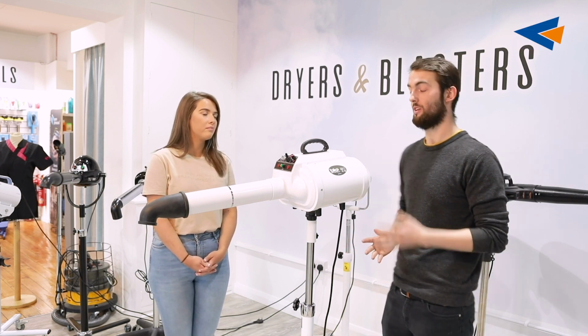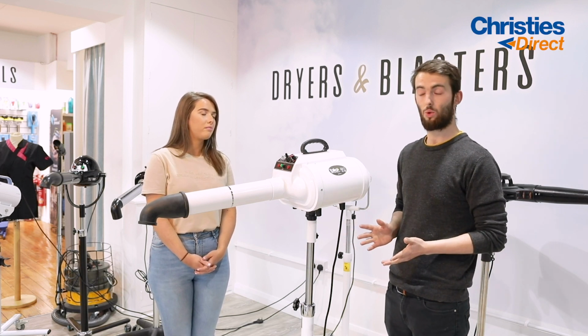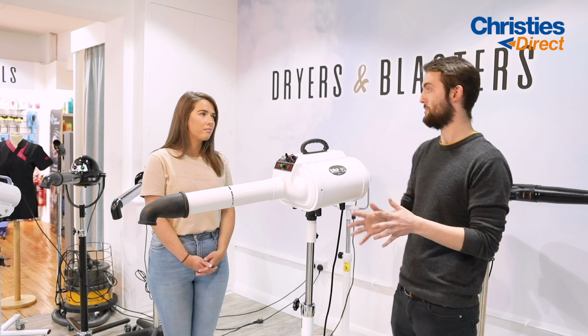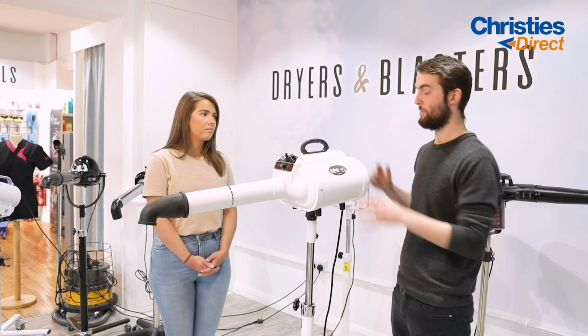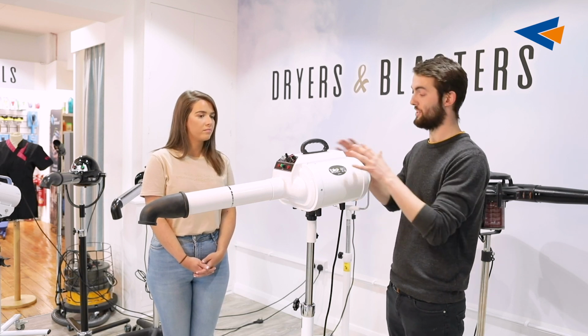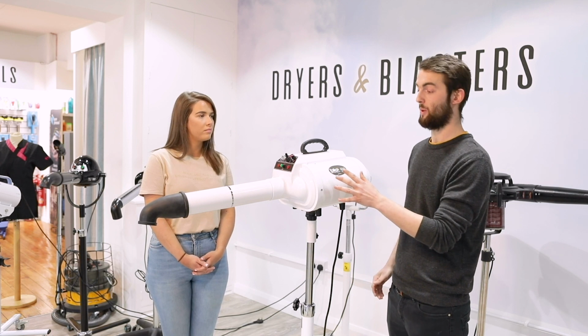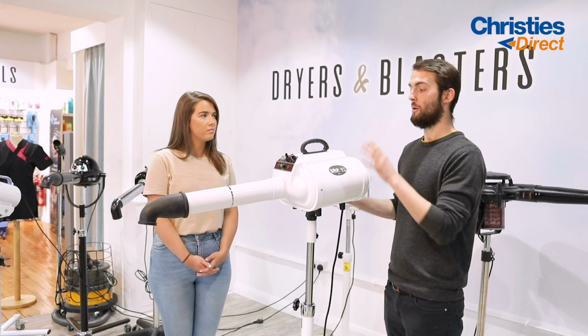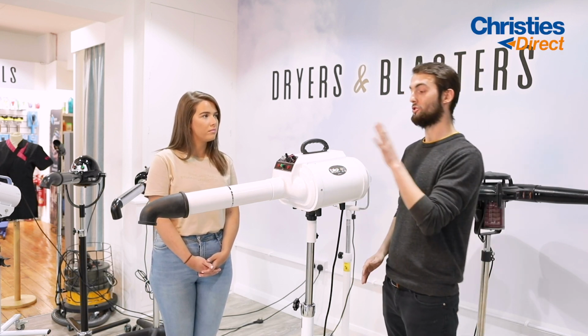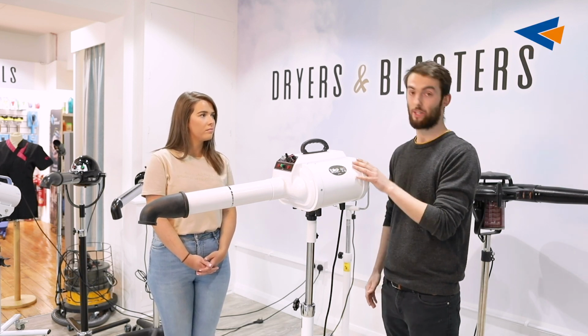If we're going to be real about it, that is true. Two machines is great to have, of course. You can never beat having a separate blaster and a separate finishing dryer. But buying something like this means that you can get the best of both worlds. This is phenomenally powerful, really good power. It's got great heat as well, and it's low cost. What most people do is they'll start off with a combination machine, and this one is, personally in my opinion, the best one we offer.